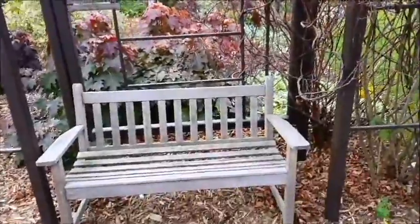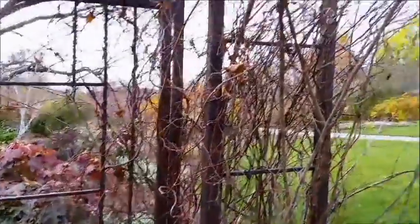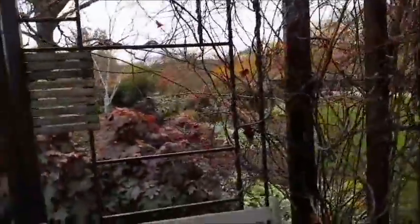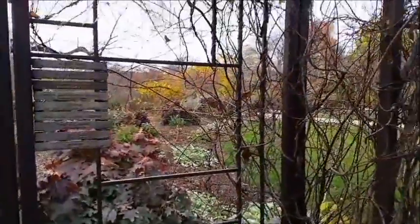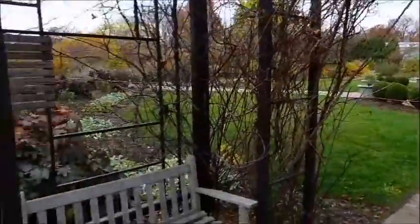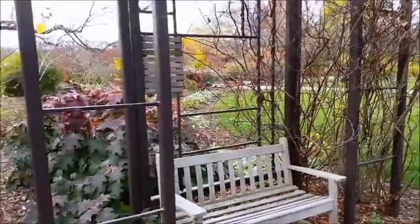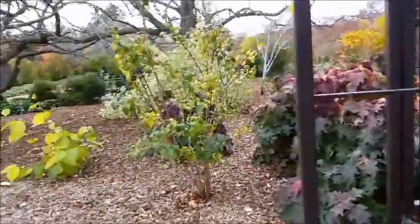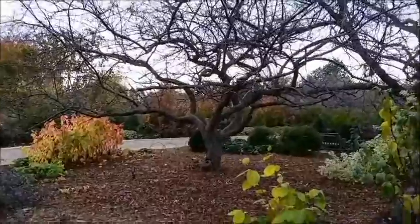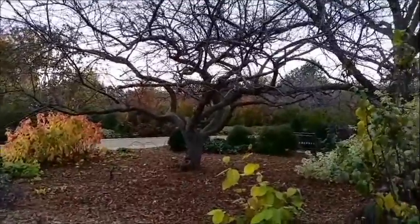Got little chairs to sit here if you want. All the vines have lost their leaves. But if I were doing a watercolor, I would do a watercolor of this, or maybe even this view. Isn't that cool? Yes, I could come out here with my sketchbook. I love this big old tree. Look at that. Man, if I were a kid, I would be climbing it.